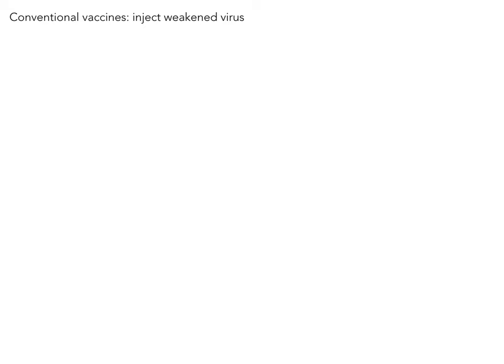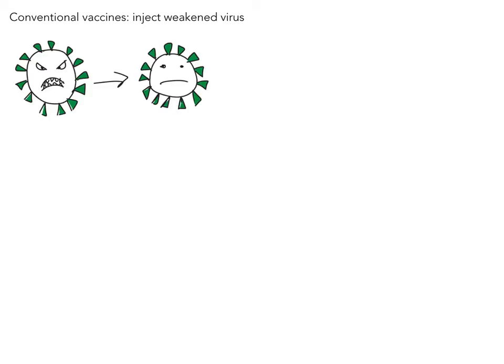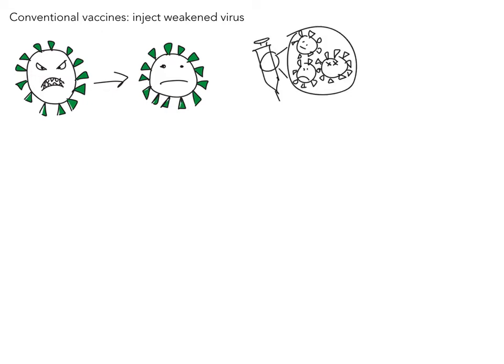Conventional vaccines are developed by creating a weakened strain of a virus. This weakened strain can often take months to evolve and develop. Once it's created, it's that entire virus that is then in the vaccine that is injected. Your immune system then learns to recognize these weakened viruses to be ready for when the real thing might come along.